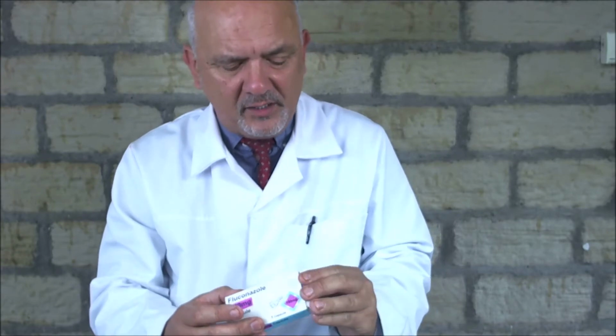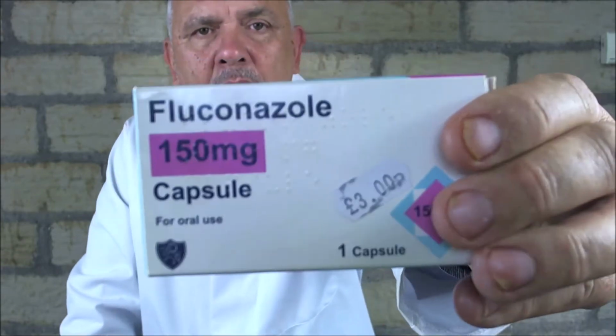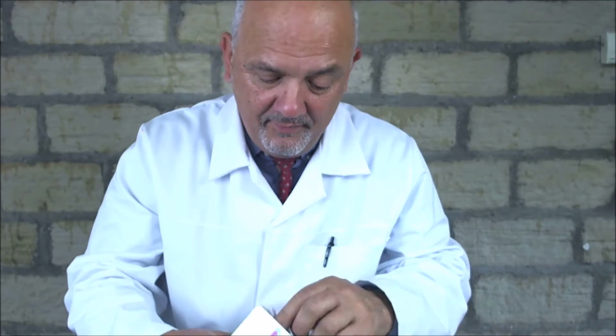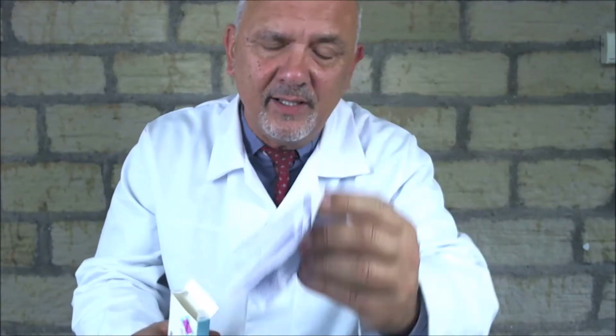And this is when they get the big guns out. It's almost always a drug ending in azole. Now these drugs are toxic. They will kill anything. That's why when you get this thing, it talks about damage to your liver, it talks about damage to your lungs and breathing, it talks about your blood count, it talks about just about every side effect you can think of, including death.